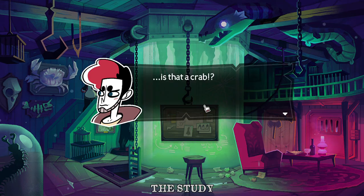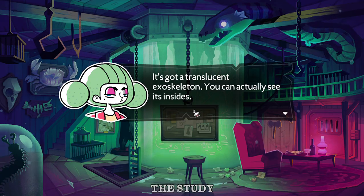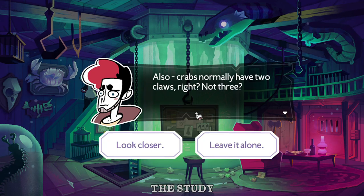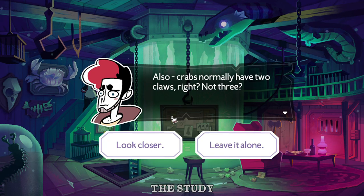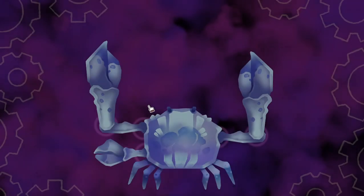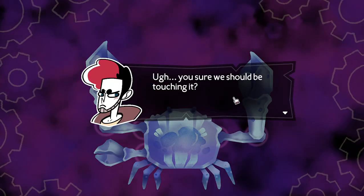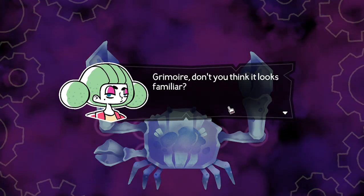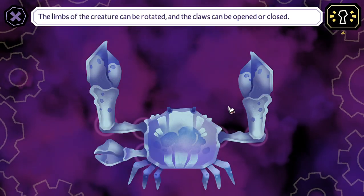Is that a crab? It's got a translucent exoskeleton. You can actually see its insides. Also, crabs normally have two claws, right? Not... Ugh. You sure we should be touching it? Grimoire, don't you think it looks familiar?